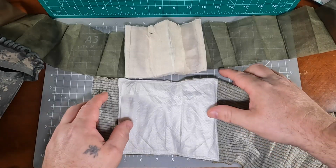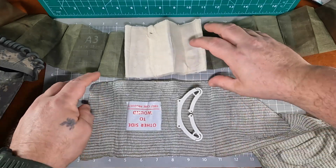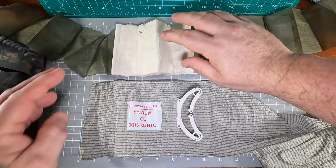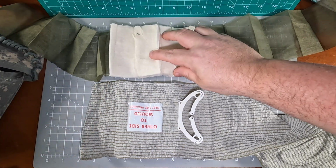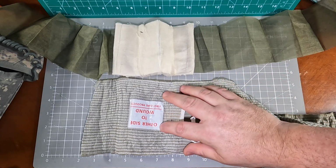Alright, so I hope you guys enjoyed this. A little bit of a learning thing. Maybe some people haven't opened up these things and seen what they look like or knew the names of them. But like I said, the Carlisle dressing, most people in the military I knew didn't know that it was called the Carlisle dressing. And then the Israeli bandage, everybody pretty much knows where it was developed.